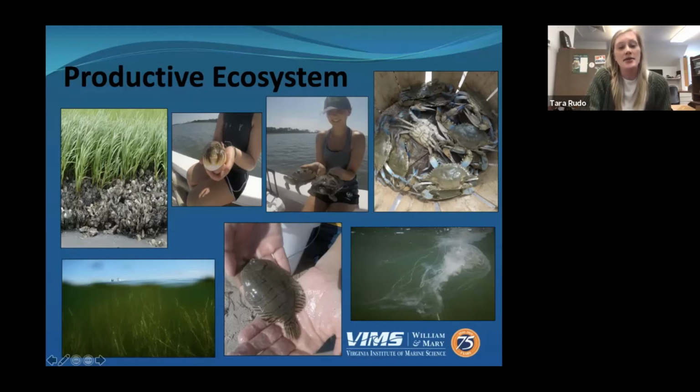Here at the Chesapeake Bay Reserve in Virginia, we focus a lot too on the studying of seagrasses because we have a lot of seagrass beds. And that seagrass plays a vital role. It helps to protect animals, provides them shelter, it can provide them with food. And so it's really important that we have good water quality so our seagrasses can thrive.